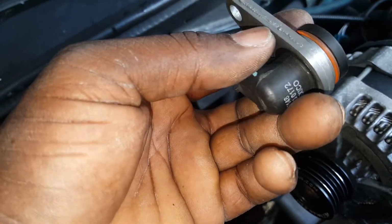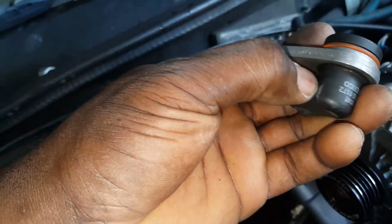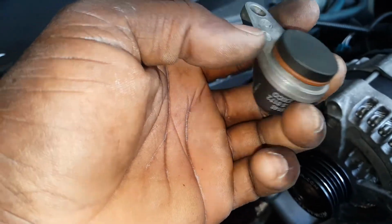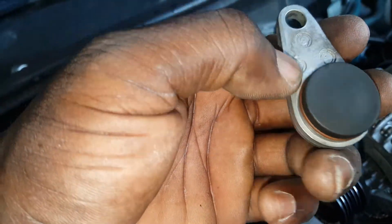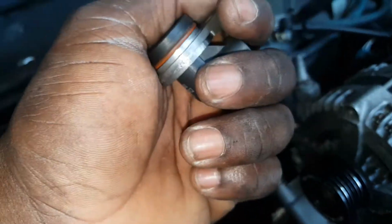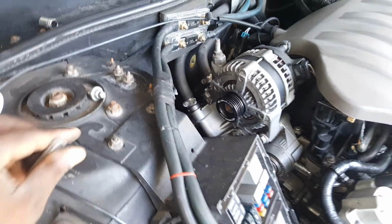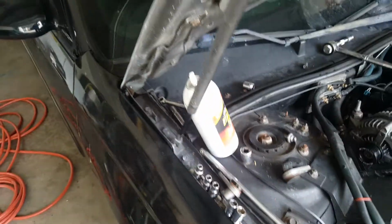So I'm going to put it in, and we're going to fire this thing up, let it run for 30 minutes, and I'll continue on with my day. And as things progress, I'll give updates on the vehicle. But the Monte Carlo is still for sale. I'll give you guys a full tour of the interior when I get a chance.